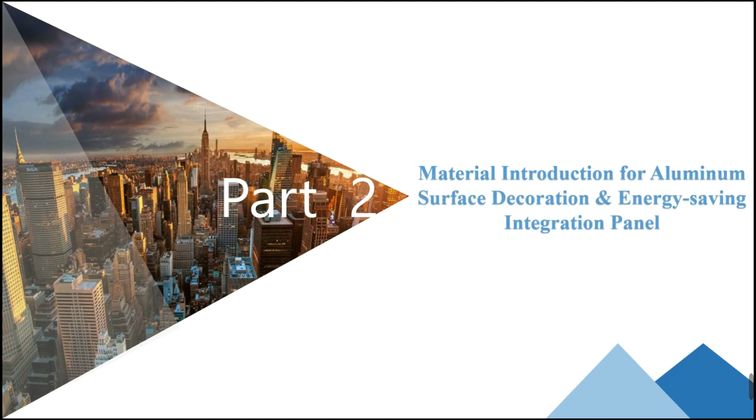So for the second part, based on the different facing material, the panels used can mainly be classified into three types: aluminum surface, stone surface, and ceramic surface decoration and energy saving integration panel. In the second part, I will mainly introduce aluminum surface decoration and energy saving integration panel. In short, aluminum Joaboa panel.